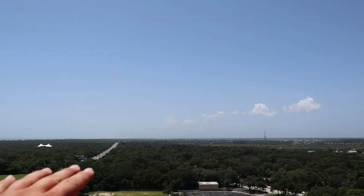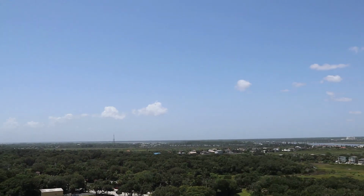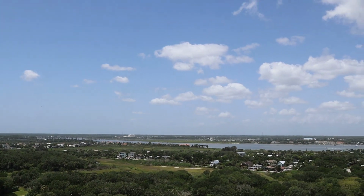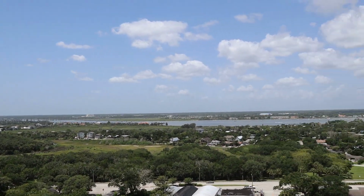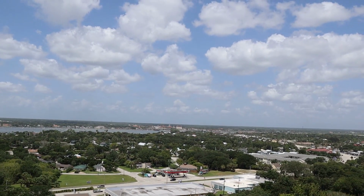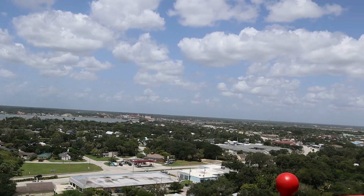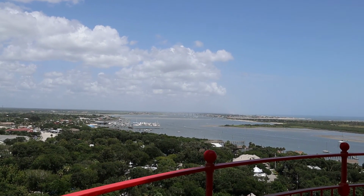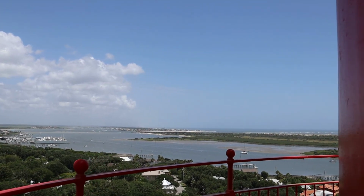So back that way, that's where we're staying down at our campground at the KOA. Bridge up there in the distance. And what do they call that? The old bridges, like the Lions Bridge. Lions, yeah. With the lions? And we went to that pier over there once. You can definitely see the low tide at this point.